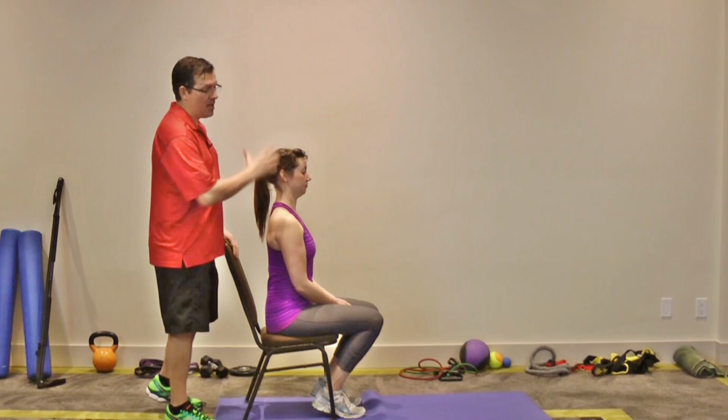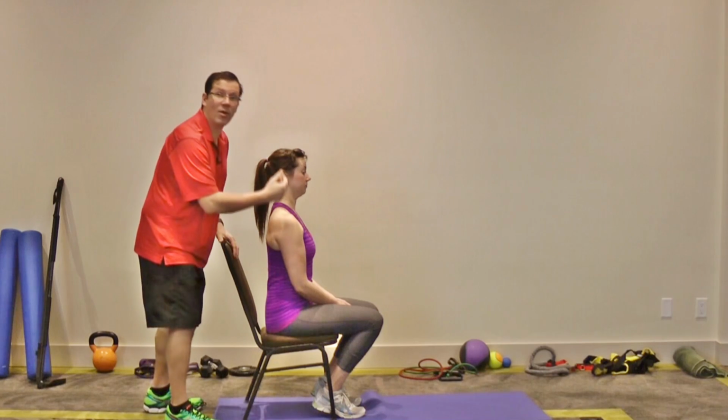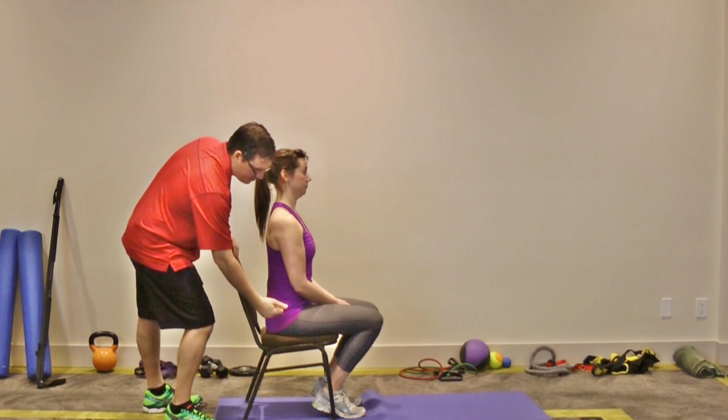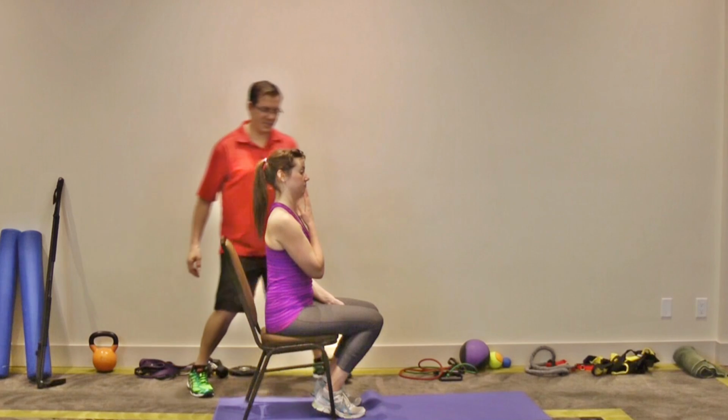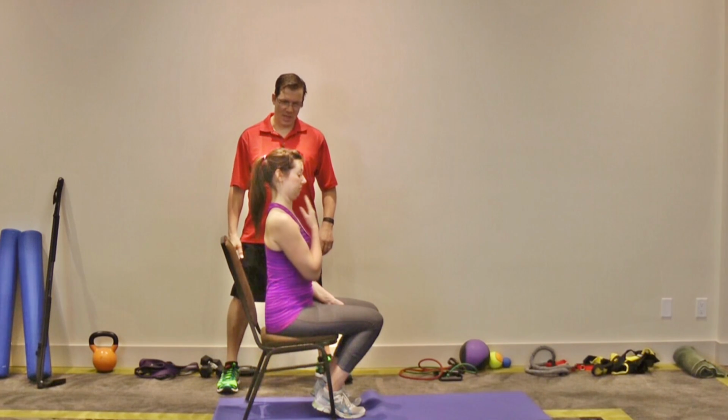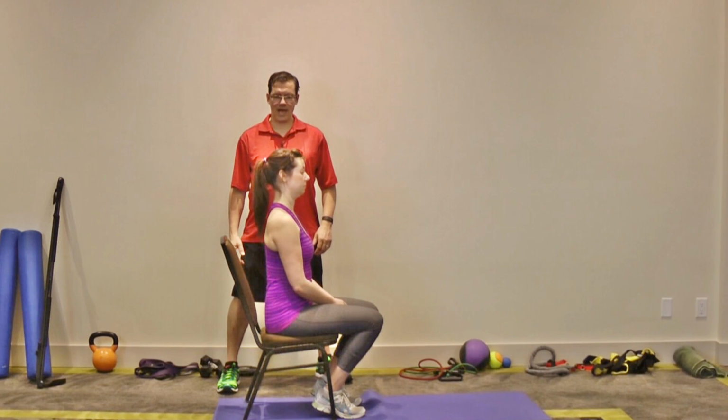So with this one, Andrea's in good alignment again when it comes to the head, shoulders, hips. Curve in the back is normal for her, and now she's going to go through that chin tuck movement. Good. Bringing the head back, and then relaxing, and then again bringing that head back.